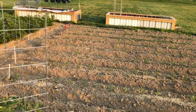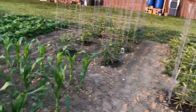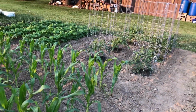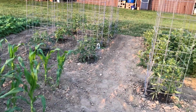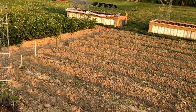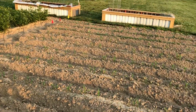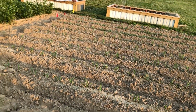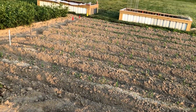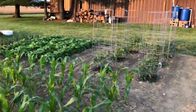One thing I'm trying to do this year, instead of tilling everything flat and then putting furrows in and then putting the seeds in the furrow and covering them up, if you do that, then your garden is just pretty much flat and your plants are right at ground level. This year I started planting in ridges, so I use Dad's old hand plow and make a ridge, and then I plant into the ridge.